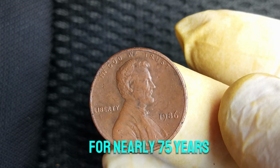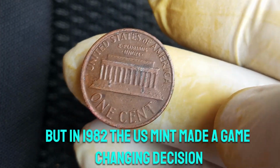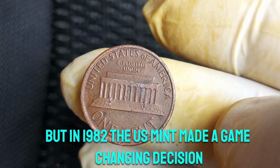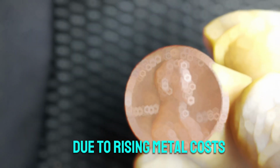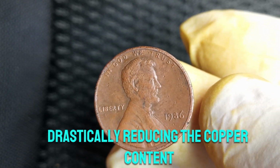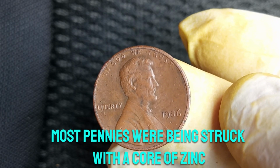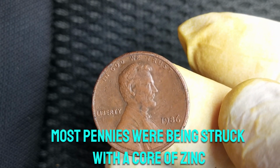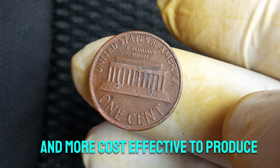For nearly 75 years, Lincoln pennies were made primarily from copper. But in 1982, the U.S. Mint made a game-changing decision. Due to rising metal costs, they switched to a copper-plated zinc composition, drastically reducing the copper content. That means by 1986, most pennies were being struck with a core of zinc and just a thin outer layer of copper, making them far lighter and more cost-effective to produce.